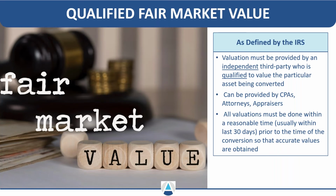So a qualifying fair market valuation must be provided by an independent third party who is qualified to value a particular asset. Real estate's easy. Certified appraiser, get it done, costs you about 400, 500 bucks. That's what you need to do.